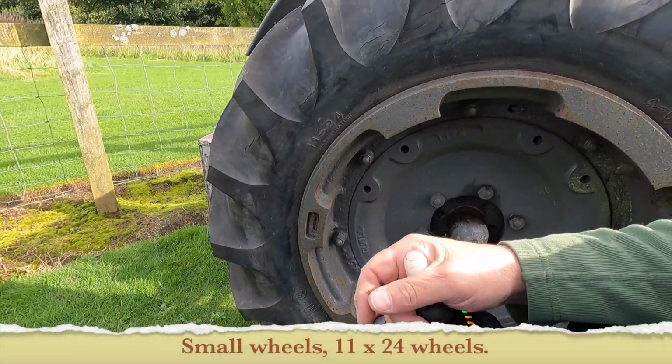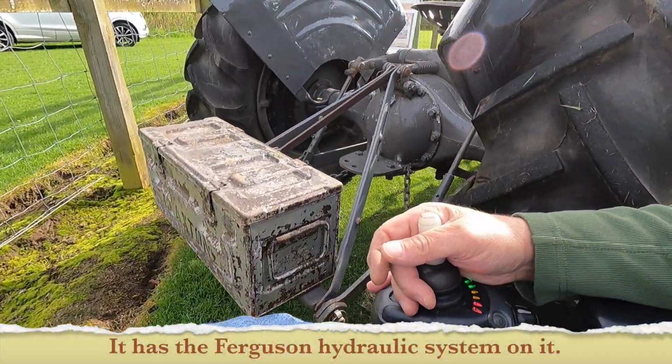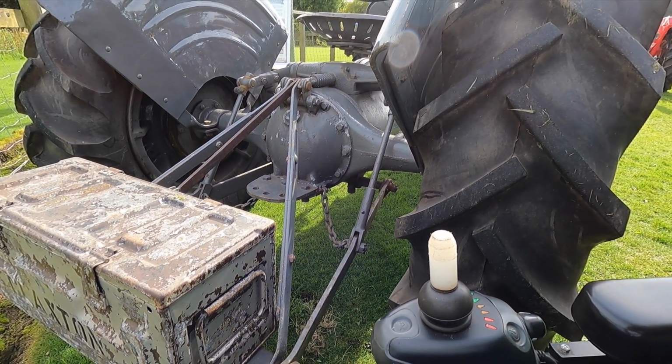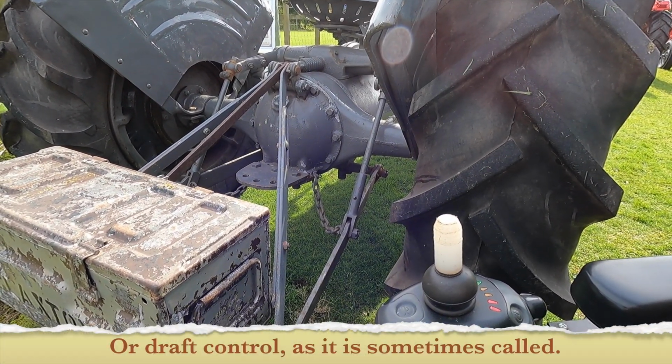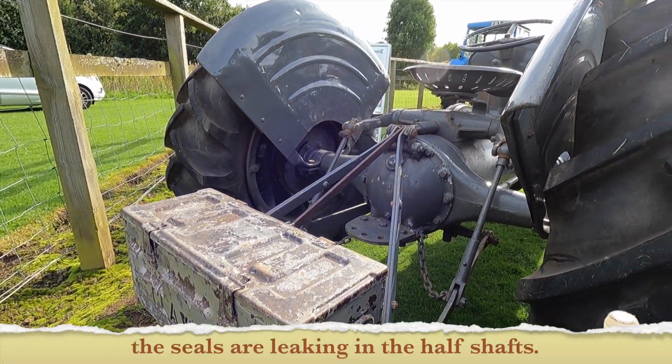Small wheels, 11 by 24 wheels, and it has the Ferguson hydraulic system on it, or draft control as it's sometimes called. It's got leaky brake drums as well, the seals are leaking in the half shafts.